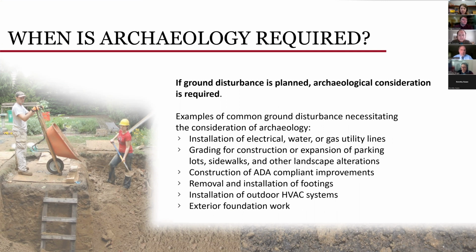Examples of the kinds of activities necessitating the consideration of archaeology may include, but are not limited to, the installation of buried utility lines, site grading related to the construction or expansion of parking lots and sidewalks, construction of ADA compliant improvements, removal and installation of footings, installation of outdoor HVAC systems, and exterior foundation work. That said, though, the consideration of archaeology does not always equate with a full-fledged archaeological investigation.